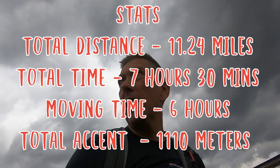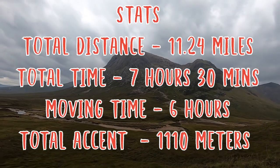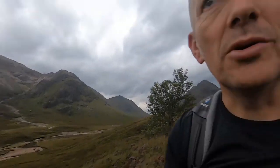So I was nearly back at the car. Basically been on the go for 7.5 hours and just covered over 11 miles. I'll put the stats up at the end of the video. But it was a great hike. Thoroughly enjoyed it. There she is. So now for a wild camp and some beer.